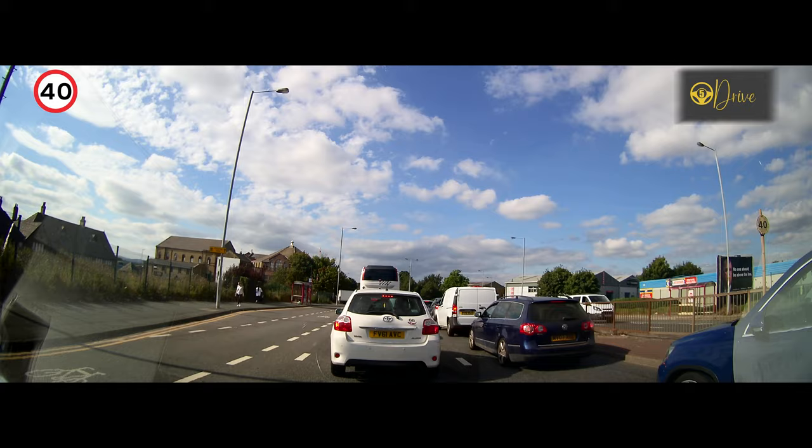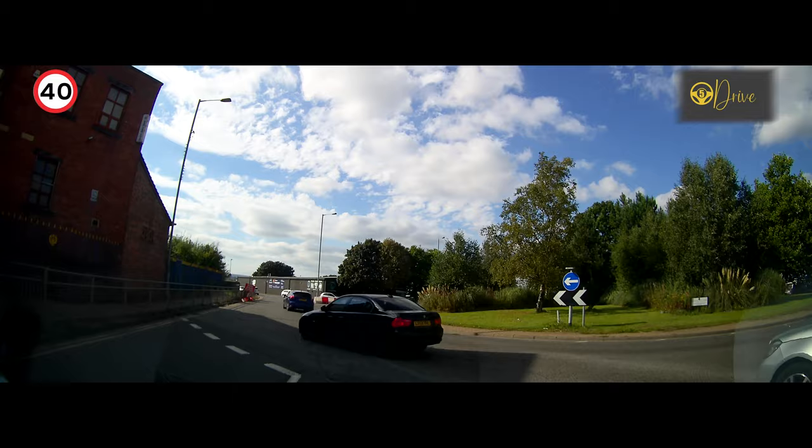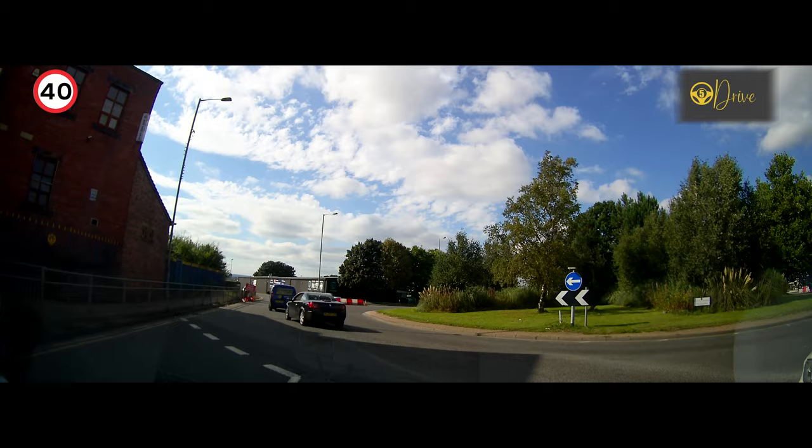Right, at this roundabout, he'll be following the road ahead to take a second exit. Now, previously on this roundabout, one of my learners failed the test. I'll try and share a link with you for that video. So what that learner did was he moved slightly into the right lane.